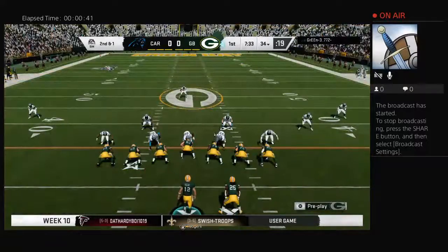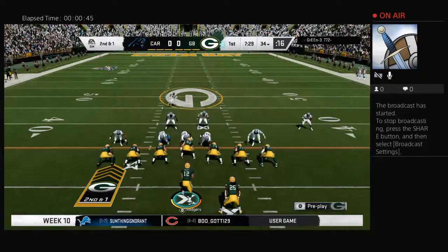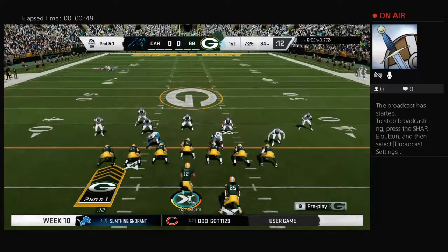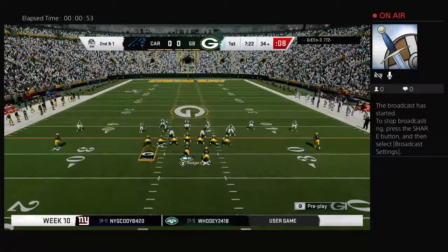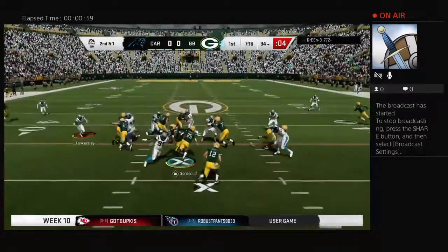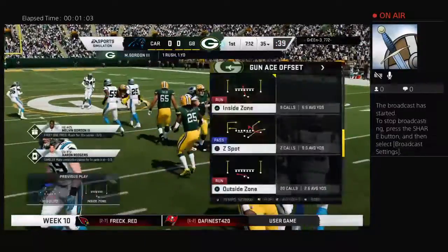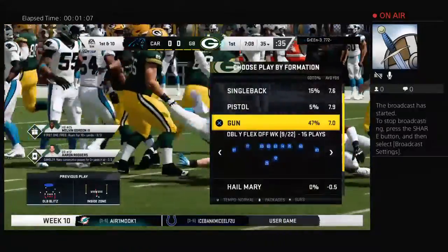Maybe a good spot to take a shot. Here's 2nd and a yard from the 34. Melvin Gordon, the 2-time Pro Bowler, is able to take this one up to the 35-yard line. A gain of just a yard, but it's a first down.